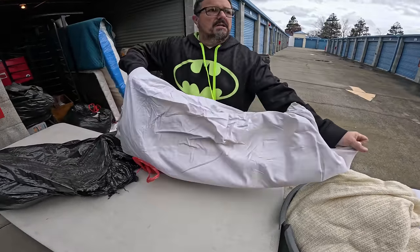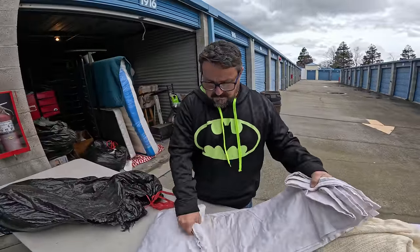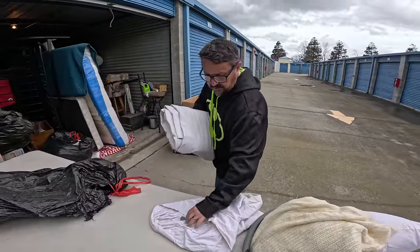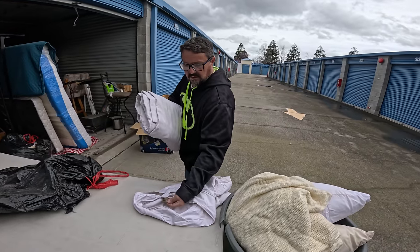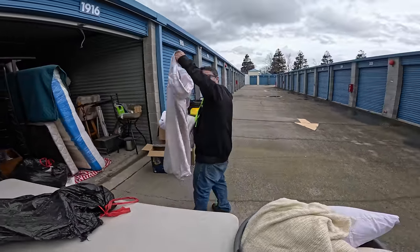But maybe there's something hidden in the pillowcase, like money. It's sheets. That's why it's not a pillow. It's a whole bunch of sheets. It's heavy and dense. It's great, and it will sell. Actually, these were nice. Look at this Fieldcrest. Fieldcrest is nice. Fieldcrest is good. I'll bring that to market. Someone might want to wash it out.